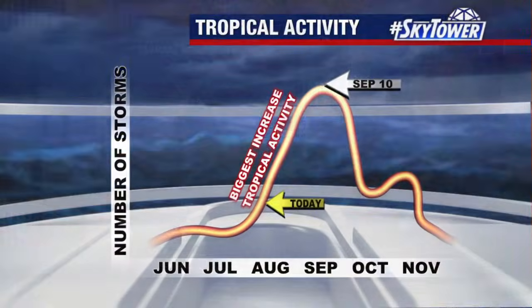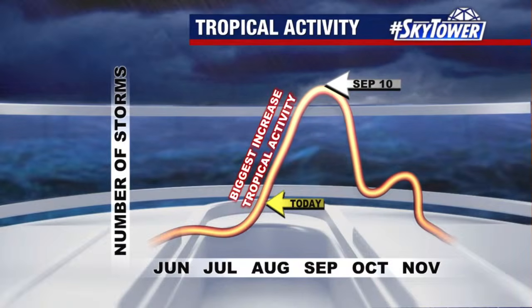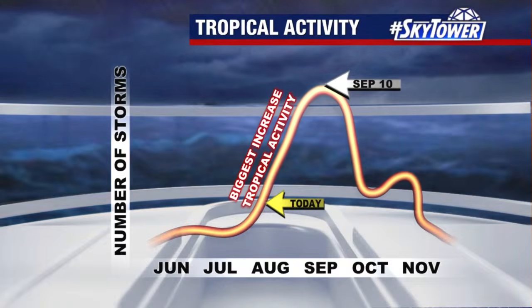And then we get into the end of October, November. In general, activity tends to trend down substantially, and that's when our season comes to a halt by the end of November, wrapping things up on, I believe, the 30th.